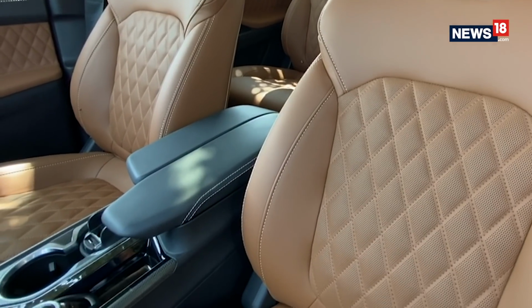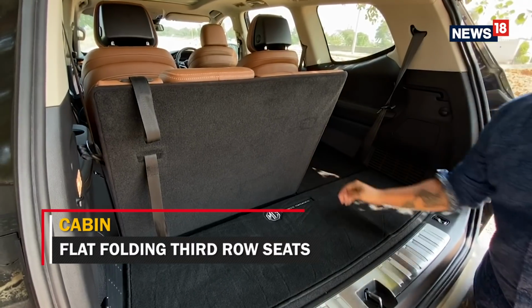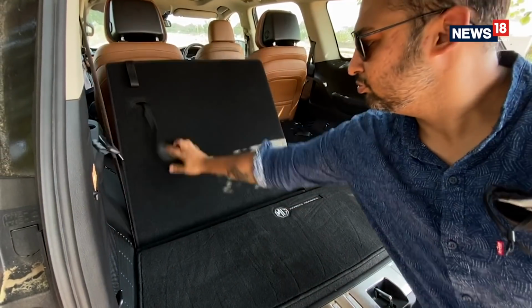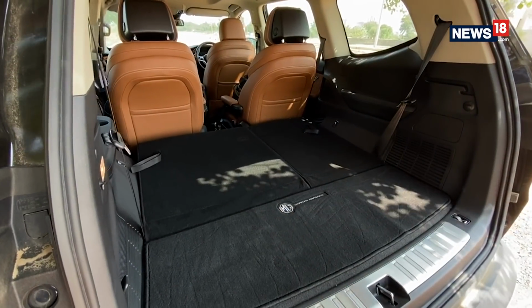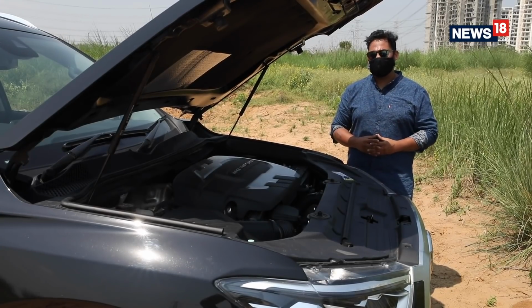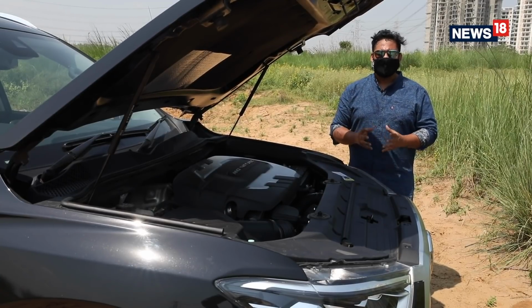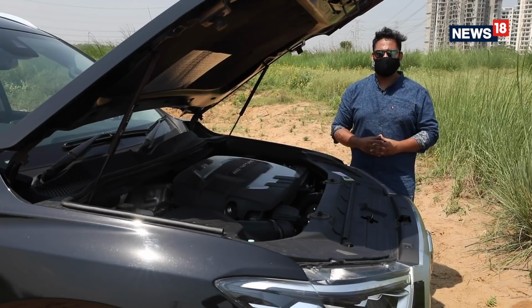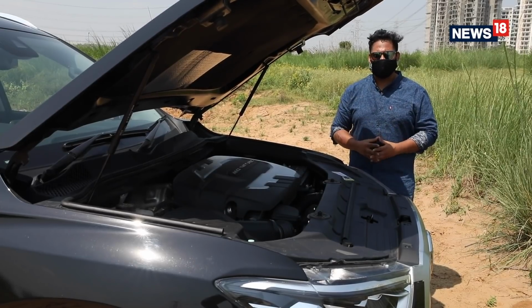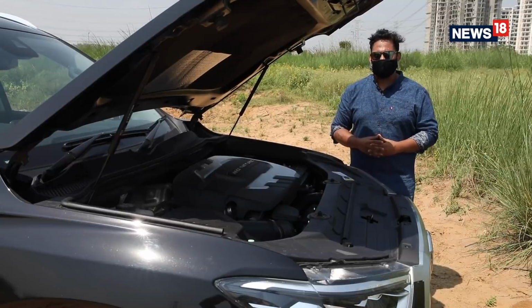right from the large box underneath armrests in the front seat to flat folding rear seats that generates a lot of space in the boot, which is strictly okay to hold two vertically placed bags. Now the Gloster we are driving today gets a twin-turbo 2-litre diesel engine producing 218 PS of power and 418 Nm of torque. Now this engine is mated to an 8-speed automatic gearbox, and there's also a 4x4 system on offer.